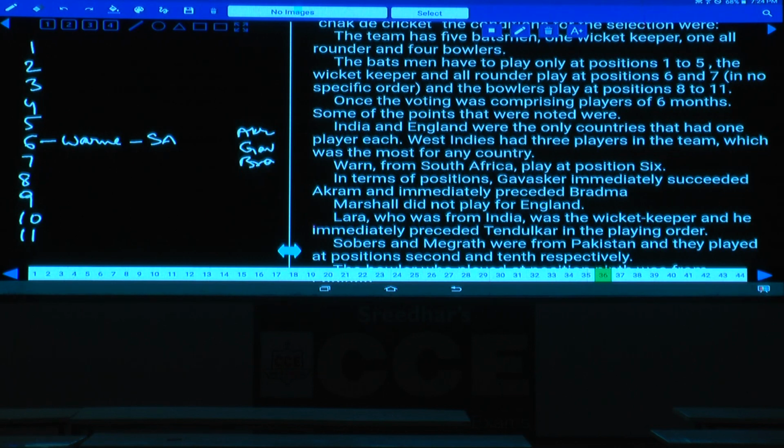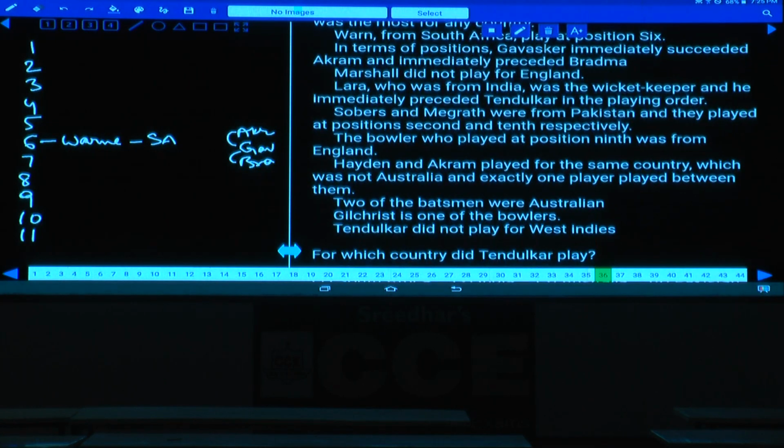In terms of position, Gavaskar immediately succeeded Akram. That means Gavaskar is immediately followed by Akram, and immediately preceded by Broadman. Clear? What is the order? These 3 persons must be together, Akram, Gavaskar and Broadman. And Marshall did not play for England.